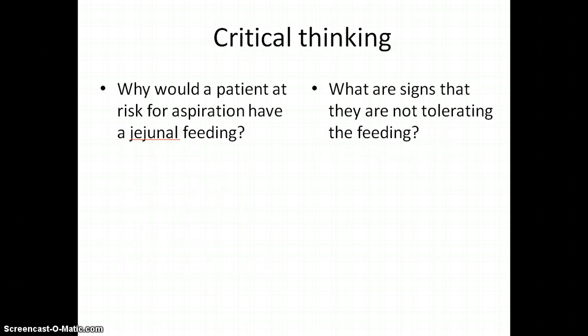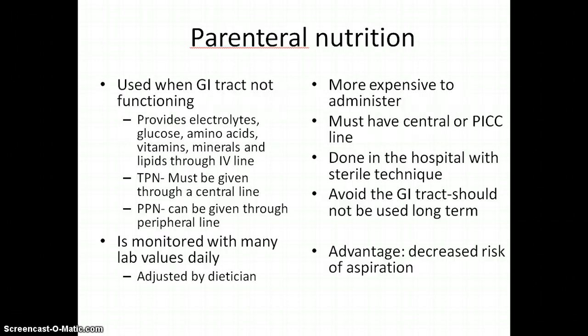Why would a patient have risk for aspiration, less risk with the jejunal feeding? And as we think about that, your jejunum is further down. It has that pyloric sphincter, and so your risk for aspiration is less for that person. And the signs are not tolerating a feeding. They're bloated, they have diarrhea, they have a lot of residual when you check that.